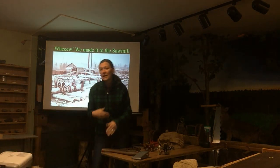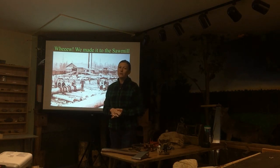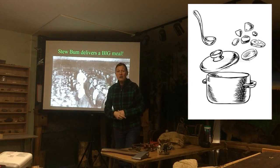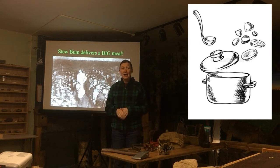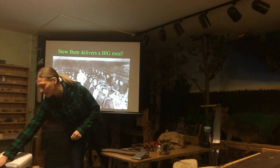And so, whew, we made it to the sawmill. We've got a wonderful diorama of a sawmill that we'll show you in a follow-up video. And then back at our camp, the stew bum was another person at our camp, and his job was to make us a really big supper meal. Things like doorknob biscuits that were really hard on the outside, and things like firecracker beans. And if you know that little thing about beans, beans the musical fruit, yeah, that's what I'm talking about. And some salt pork and molasses and things like that. So really good big meal.